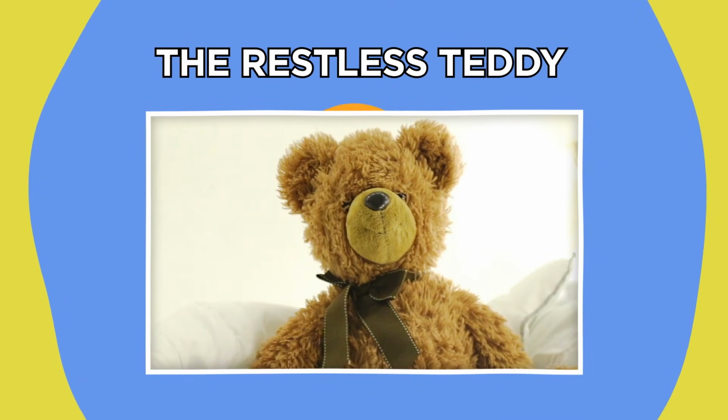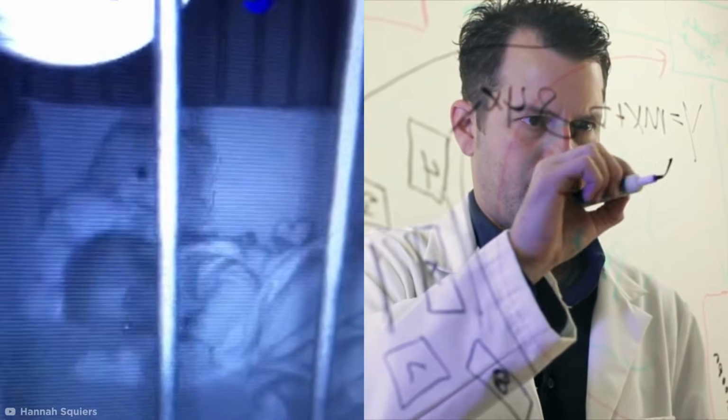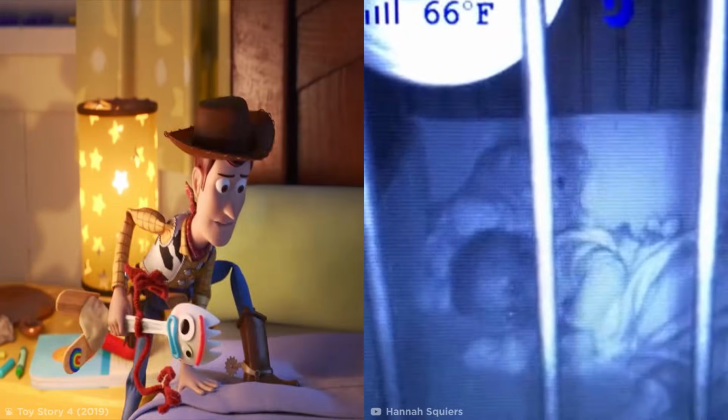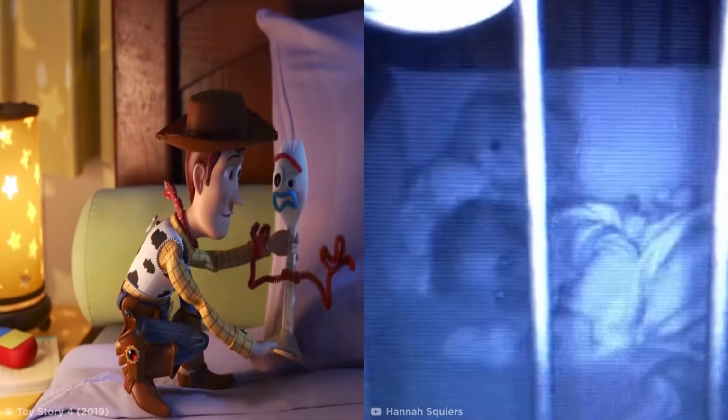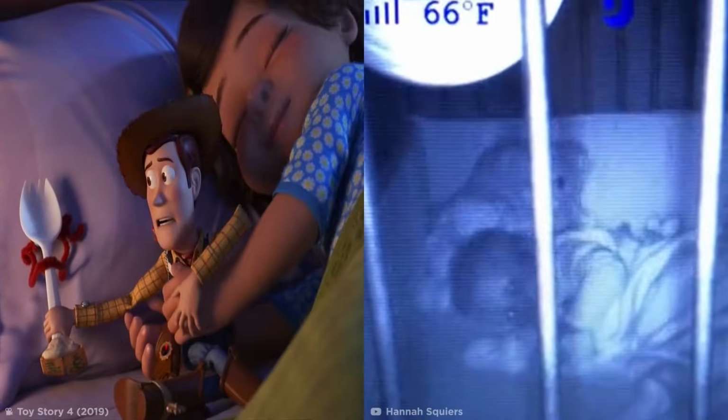The Restless Teddy. This may look like an ordinary teddy bear behind its baby pal, but it gets a lot less cute when it does this. It suddenly moves its head like it's watching the baby with sinister black beady eyes. Fortunately, there's a possible explanation for this. It seems that when the baby moves, its blankets pull the teddy bear with it. You can see this more clearly in the moments that follow. At least that's the explanation I'm sticking with. It's much less scary than the possibility this clip is evidence that Toy Story was actually a documentary, and that children's toys are watching us while we sleep.